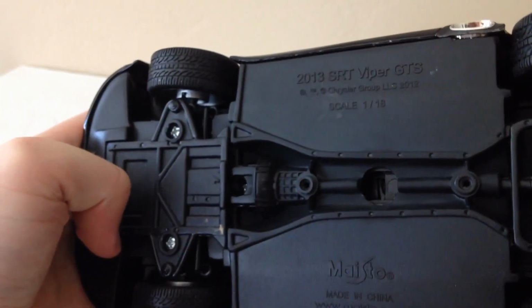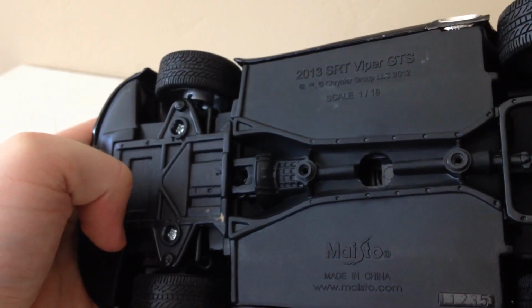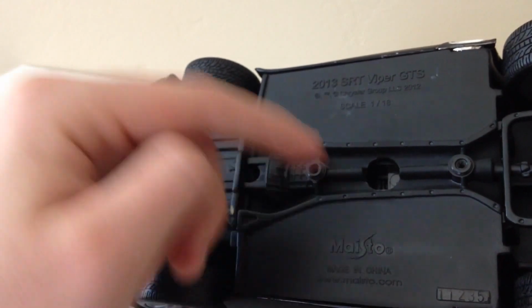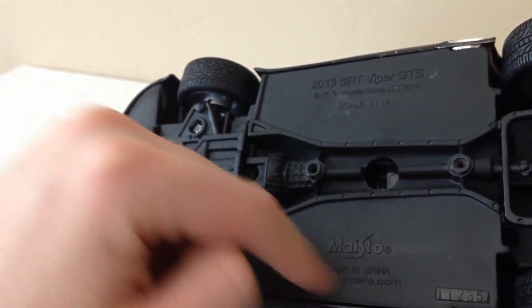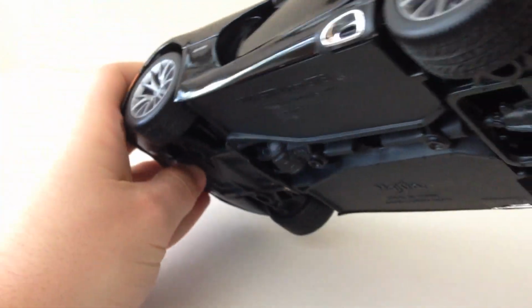But underneath it does say 2013 SRT Viper GTS, scale 1:18, the licensing information, Maisto, made in China, maisto.com. So other than that, I think that covers everything.